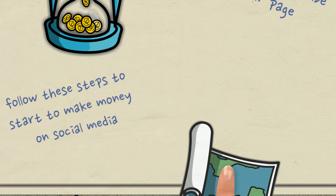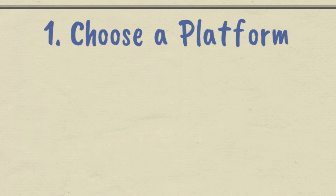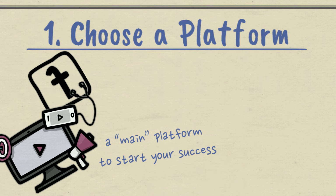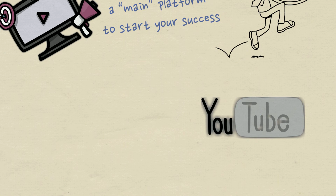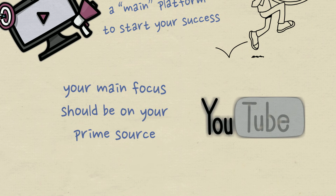All you have to do is follow these steps to start to make money on social media. 1. Choose a platform. While you'll want multiple platforms to build off of, you'll need a main platform to start your success. This is where you'll spend most of your time and effort. For example, if your goal is to be a big-time YouTuber, then your platform is obviously going to be YouTube. It doesn't mean that you don't post on other platforms, but your main focus should be on your prime source.